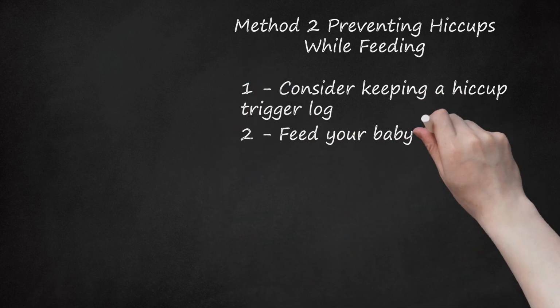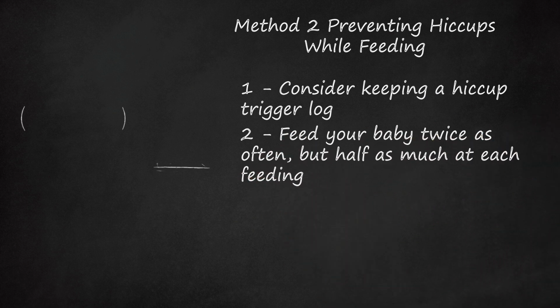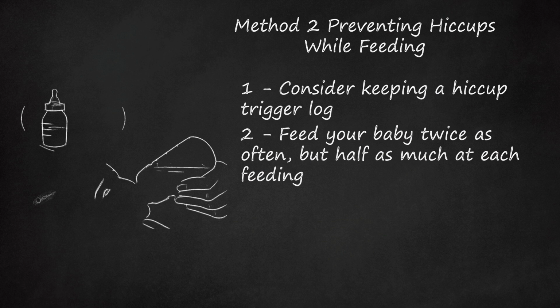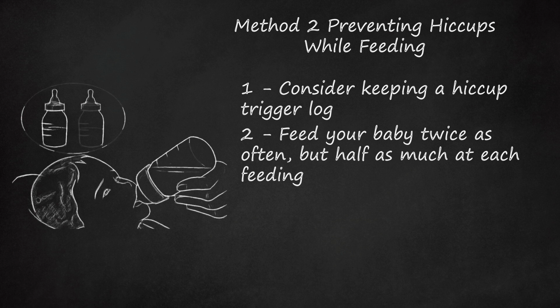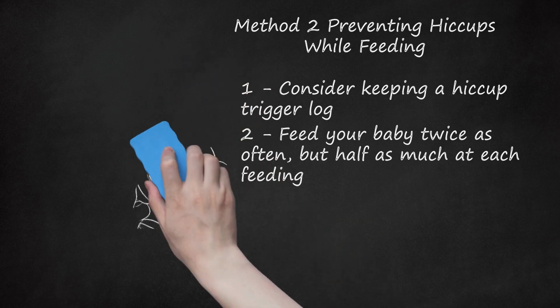2. Feed your baby twice as often, but half as much at each feeding. If the stomach expands too quickly or becomes overfull, it can trigger the diaphragm to spasm into a hiccuping fit. Thus, babies can begin to hiccup when they suckle too much milk too quickly. Feeding your baby less milk at shorter intervals will ensure that she does not fill up too quickly.